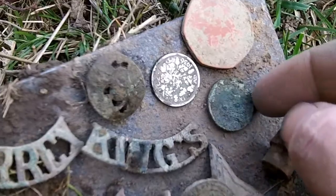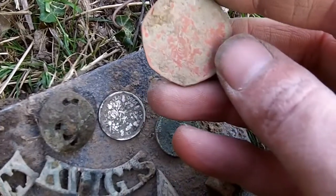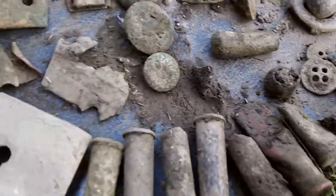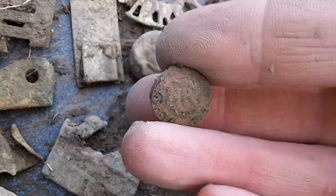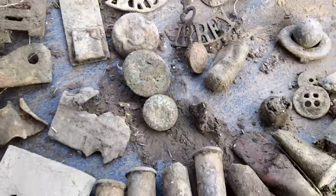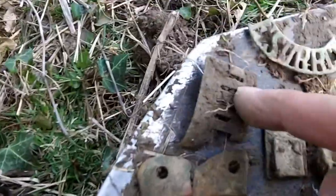I don't know, it might clean up. I think that's a 5. 1969, 50p. Yeah, you got your musket balls and your buttons. 1, 2, 3 military buttons there. Oh, it's a lie. There's a 4th one. I just don't know who that is yet. I think that could be a regimental button. I'm not sure. Lots of weird clips and fastenings and a bit of harmonica there.